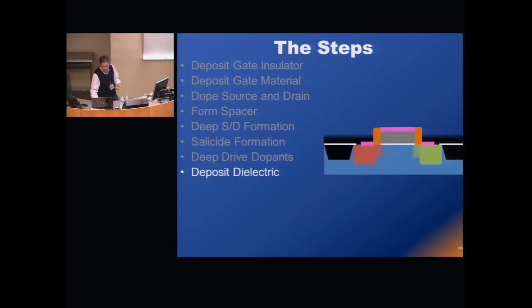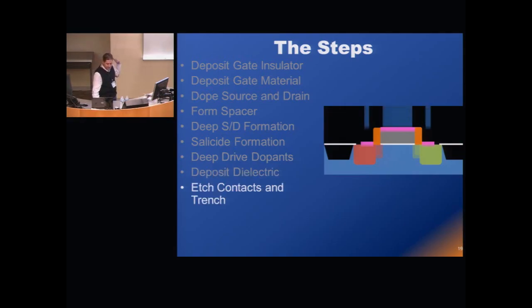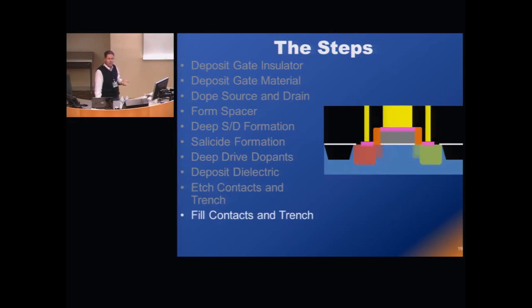Then you deposit a dielectric. At this point, you are sealing off the transistor from the outside world, right? This is an insulative material. It's where you're going to start building the circuits, where you're going to start connecting the transistors to the outside world. Then you cut a hole in them. That allows us to connect the trench, what we call a trench. You're connecting to the gate, as well as the contacts, which connect to the source and the drain. That allows us to actually test this transistor, use it as a transistor, rather than just having this nice transistor that sits there and isn't usable, right?